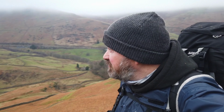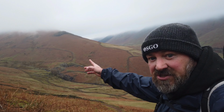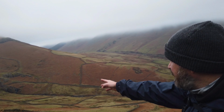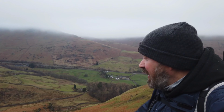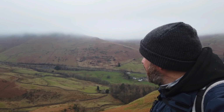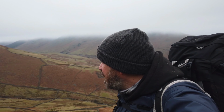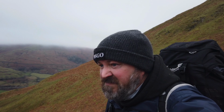And where I'm stood here, we've got some beautiful views. We've got Dead Pike, which is this one here. This path here leads down into what's known as the Fairy Glen. And the big one in the background, which you can see here, that's Seat Sandal. And as you head further northeast, that takes you up onto Dollywagon Pike and eventually up onto Helvellyn and towards the Fairfield Horseshoe. And then of course, by default, the other way leads you down into Grasmere.